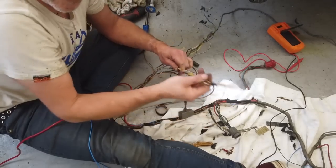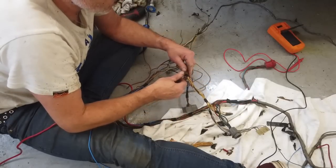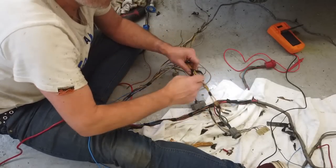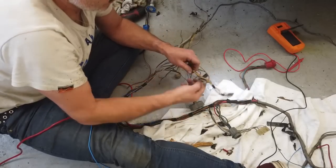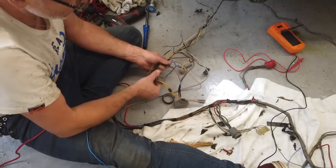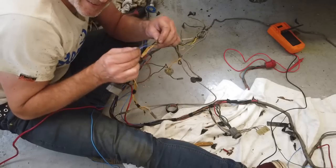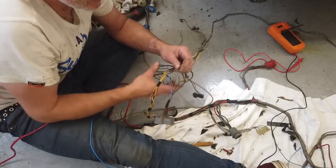Right, I'm just trying to get everything. I just pulled that one straight. This is all crushed up. What they've done, they've been pulling at it, joining it, taping it where the damage was. But we have now. Oh, there's one more. I just spotted another. Look at that one.